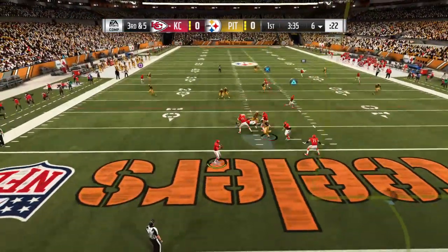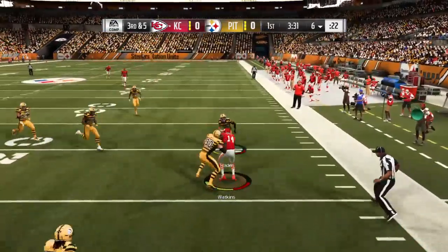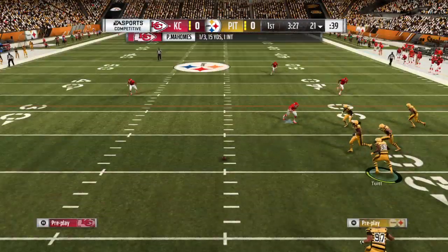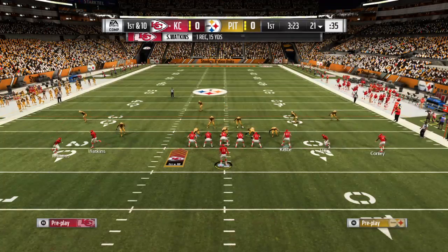Now here's Mahomes. Muscles him off. And this is caught by Watkins. And able to get it across the 20 before they get to him. Mahomes to the former Rams, Sammy Watkins for the Kansas City first.